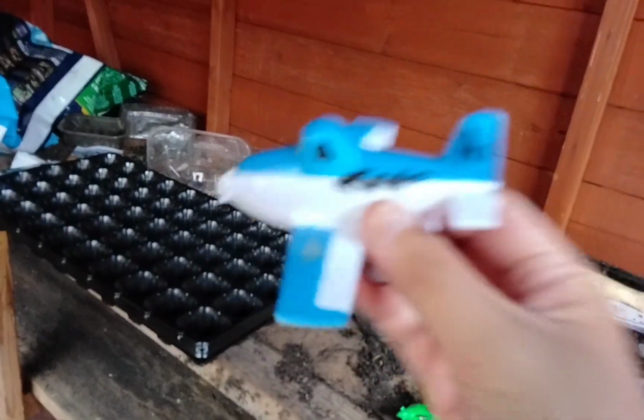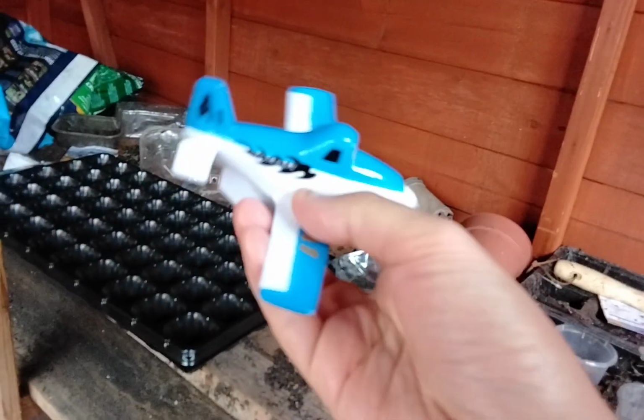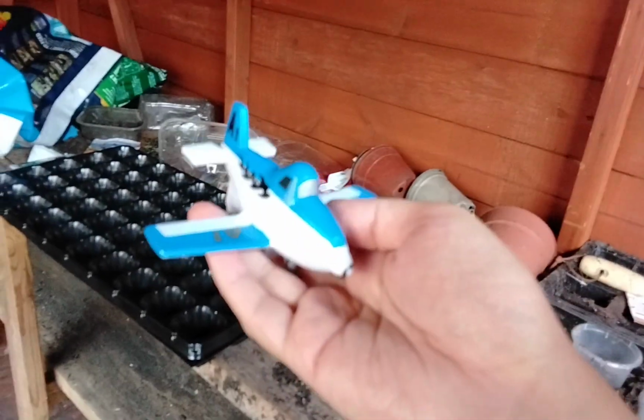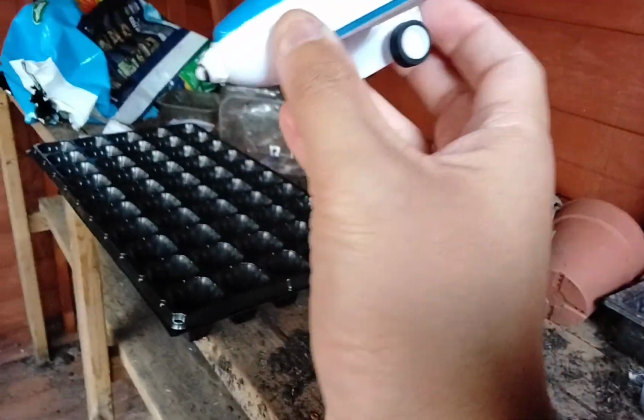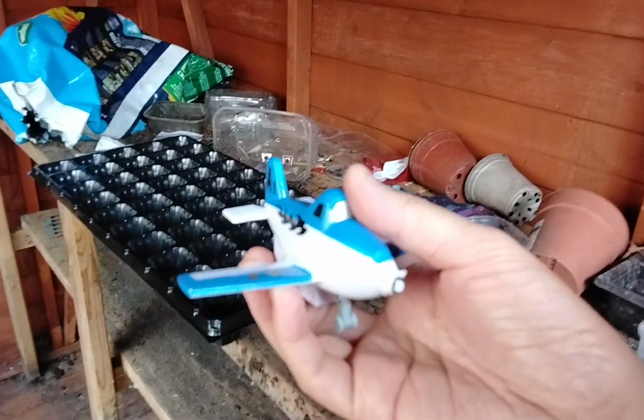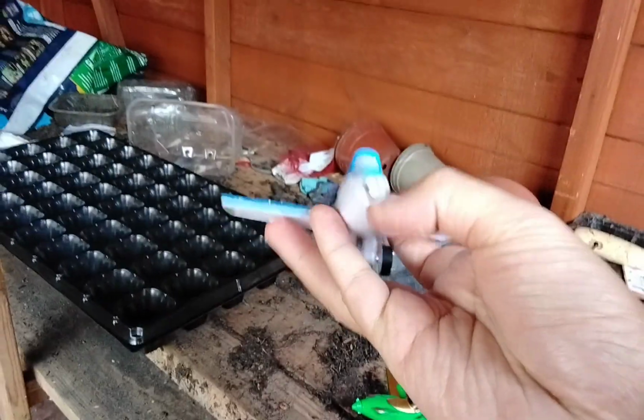It says aircraft and it says A1, so it's just a generic plane that looks a little bit like Dusty Crop Hopper from those Disney Planes films, the spin-off to Disney Pixar's Cars, but it's not by Pixar, instead it's by Disney. And strangely enough, it does have the look of Dusty Crop Hopper, but you know what's missing on the front? Those propeller turbine blades that really spin.